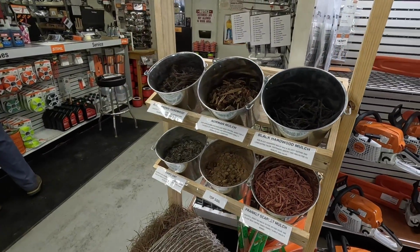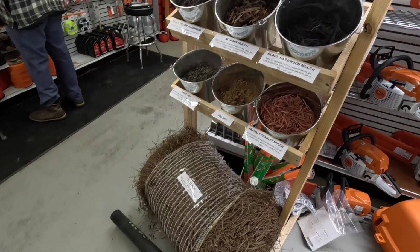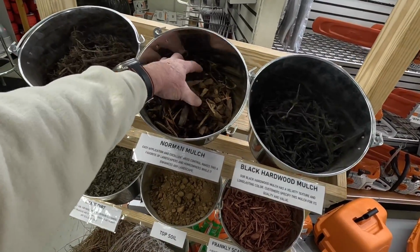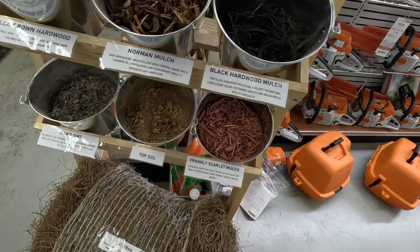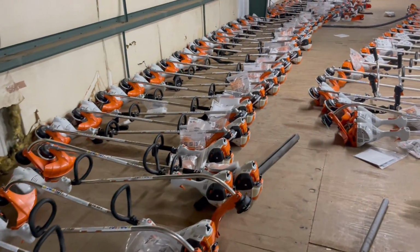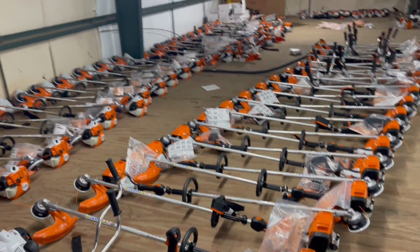We've got the mulch going on and all that stuff. Here in stock sells pine straw. The topsoil. Walk upstairs real quick. Is this more than you ordered last year, or is it about the same? Yeah, that's about the same.